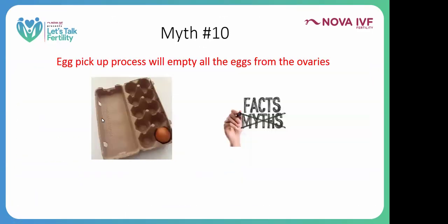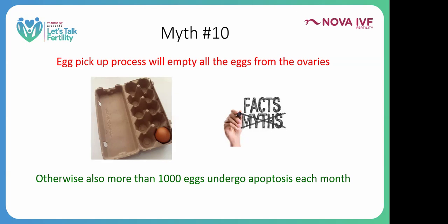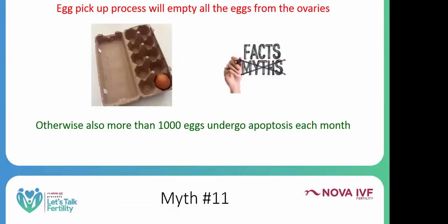Then they think that when you've picked up the eggs, then the ovaries will become empty. Like I told you earlier, every month a handful of eggs from the reserve will come to the surface, from where one will ovulate, the others will be discarded by the body. When we do an IVF, we can only pick up those eggs, we can't pull out more from inside. So these are eggs that were anyway recruited, they were going to die, so we don't let them die, we take them out to fertilize them. It doesn't make any difference, it doesn't cause an earlier menopause.